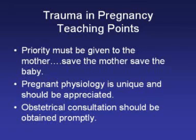Back to the teaching points, and in summation. Priority must be given to the mother. Save the mother, save the baby. Pregnant physiology is unique and should be appreciated. And finally, obstetrical consultation should be obtained promptly.